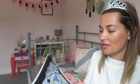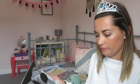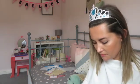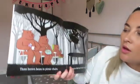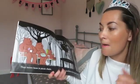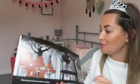The end. Wow, that was really good. Every time we turned the page, we were able to see through the fog to see what was there in the forest. And there was lots of rhyming words in that story. Let me tell you a couple. A unicorn blowing a horn. Unicorn and horn are two words that rhyme together. Let me show you another rhyming pair. Three brown bears in picnic chairs. The words that rhyme there are bears and chairs because they end with the same sound.